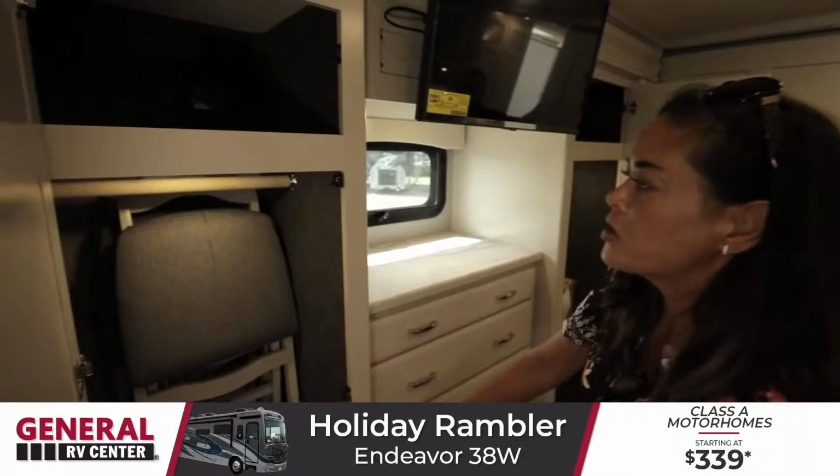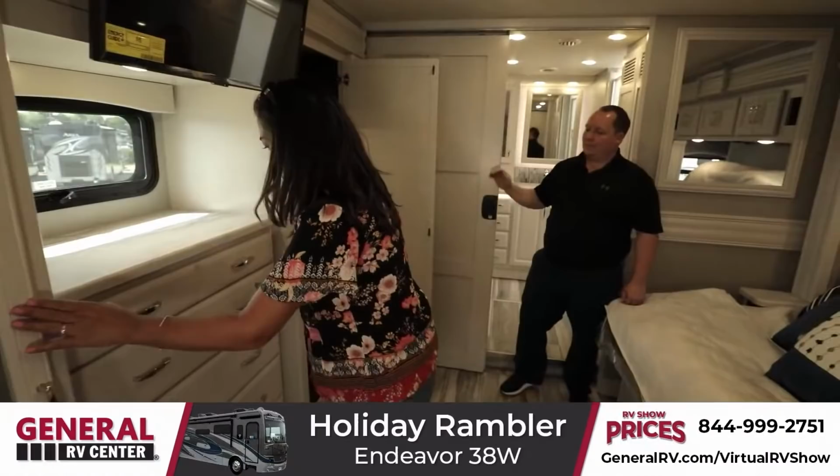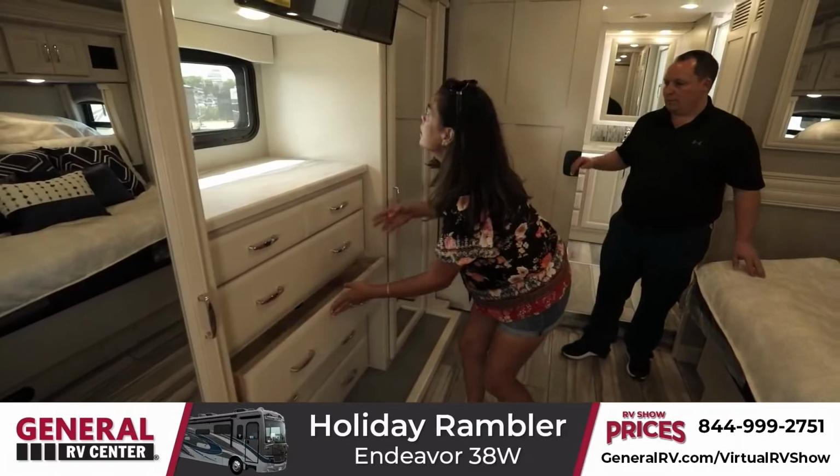There's your two chairs for the dining table. And then you get all this. Look at these drawers, all this space. Very nice. It's amazing. I'll open one more. And then we got our TV up here. No storage. LG TV. Nice.